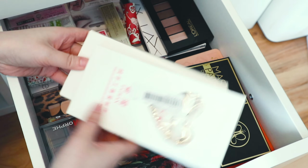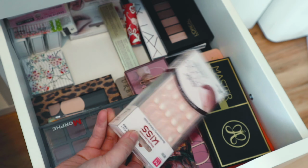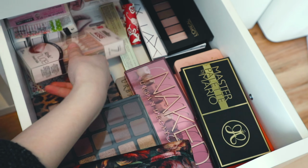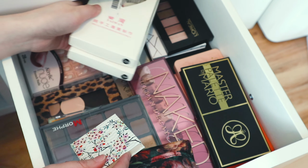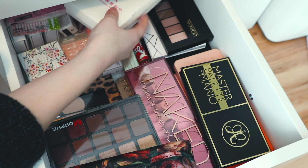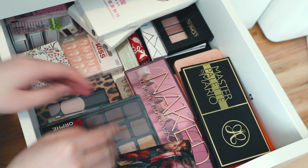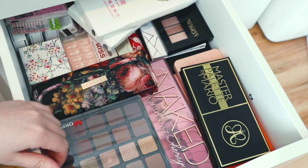In the back, I've kept some lashes. There are just some miscellaneous things in here that needed a place to go, and I don't need a whole drawer for them, so they're just sharing a drawer with the larger palettes. So again, quite a miscellaneous drawer, just of some more eyeshadows.